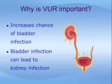Untreated VUR can potentially lead to serious health problems. While urine in the bladder is normally sterile, the area around the vagina, penis, or anus is not. Bacteria from these areas can enter the urethra and travel upwards to the bladder, causing a bladder infection called cystitis. In a person with VUR, this bacteria can then continue to travel upwards with the urine into the ureters and sometimes into the kidneys, causing a kidney infection called pyelonephritis. Both types of infections are classified as urinary tract infections, or UTIs.